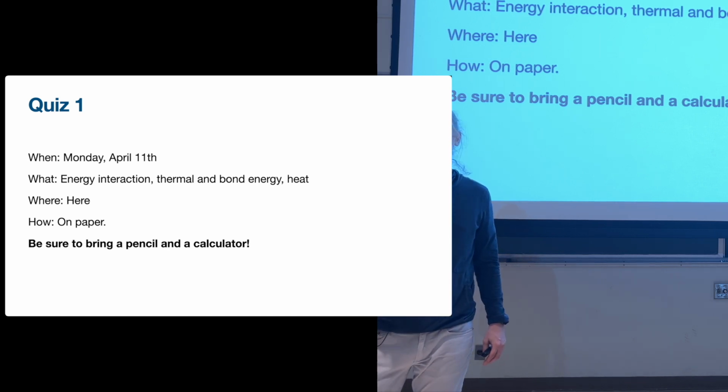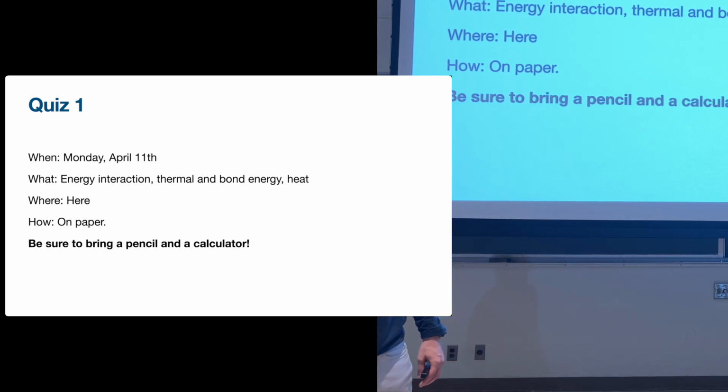Is it made to be like a lighter quiz? Are we going to have lecture after, or just the quiz? No, we will have lecture after. How much time do we have? It's usually 20 or 25 minutes. I haven't decided. It's going to depend on the question I write, whether it'll be 20 or 25 minutes.